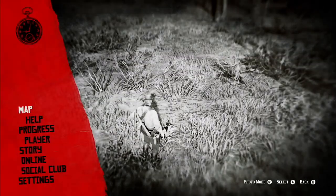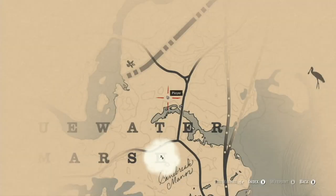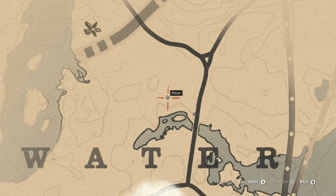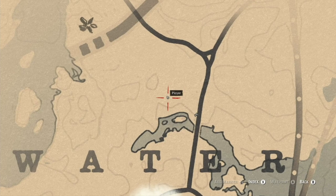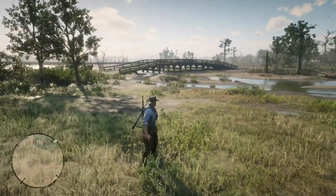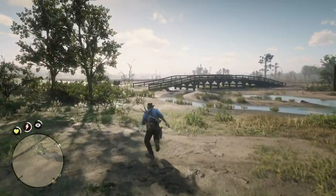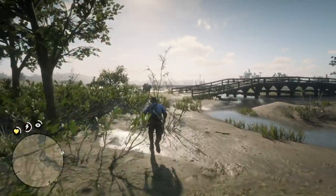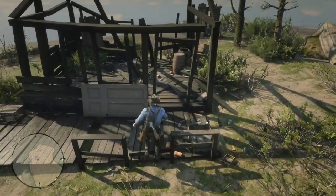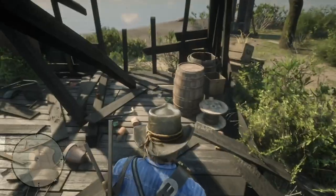If you come to this area, I'll show you on the map, right here, Blue Water, right here in this area, just north of the bridge. And I can tell you, you can find at least 4 to 6 oleander sage plants. If you find them and harvest them, come back within 3 or 4 in-game days, and you'll find the oleander sage.